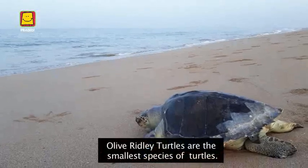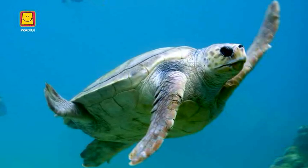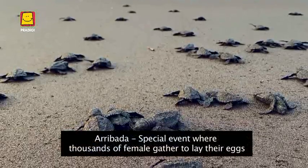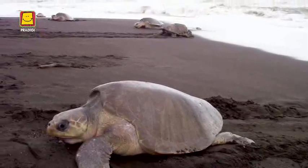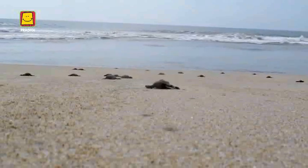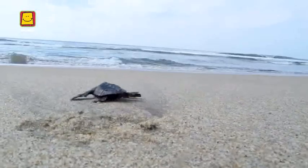The smallest is the olive ridley turtle. They are famous for a mass-scale nesting phenomenon called arribada, where thousands of female olive ridley gather on the shores of India to lay millions of eggs. Humans find this very fascinating and come to the beaches in Odisha every year to watch arribada.